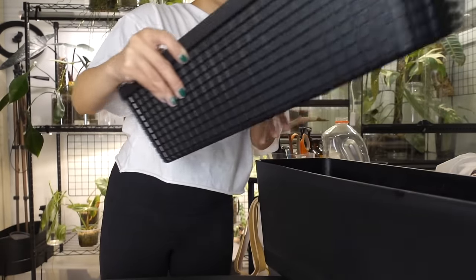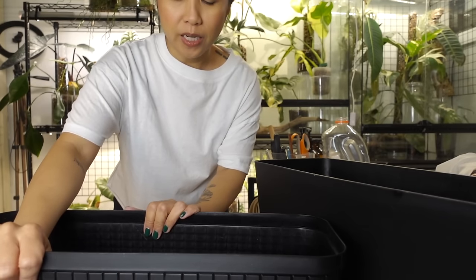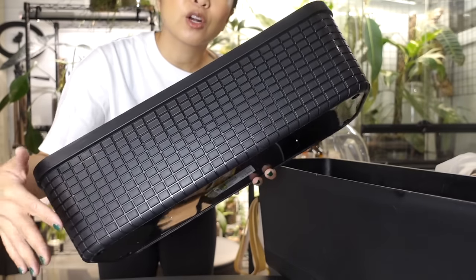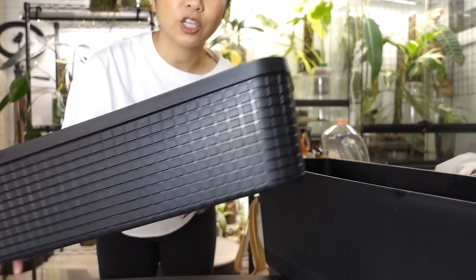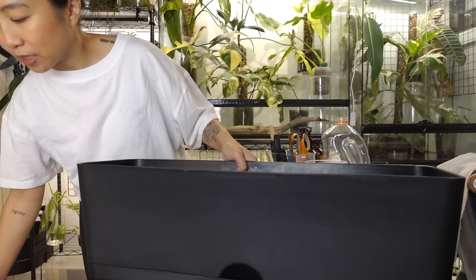I have the next size up, which is this one that I got from Dollarama. It's actually a really, really great size. I just don't know if I like this sort of grenade style planter on my shelf. The one that I really wanted to get it into was this one.